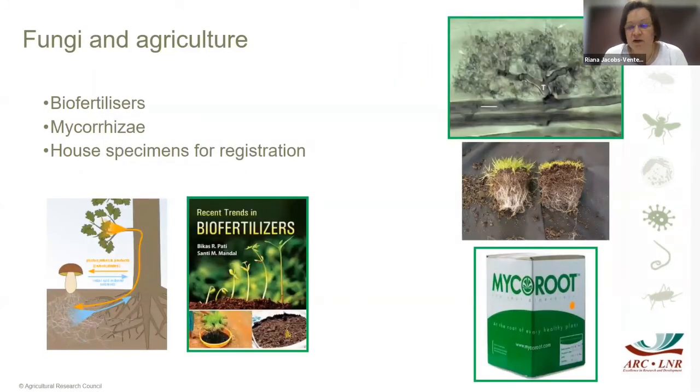Fungi are also used in agriculture in a beneficial way by production of biofertilizers, and these are mostly the mycorrhizal fungi, those that live in close association with their plant host. You only see a very small part of this organism's life cycle by the mushrooms that are produced annually around the trees. And again, we host these specimens for registration.